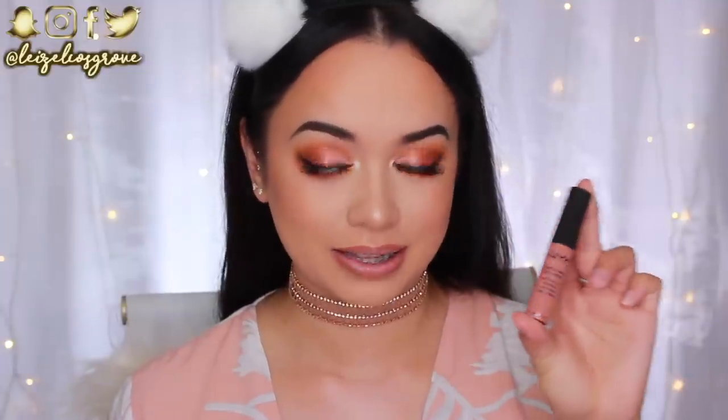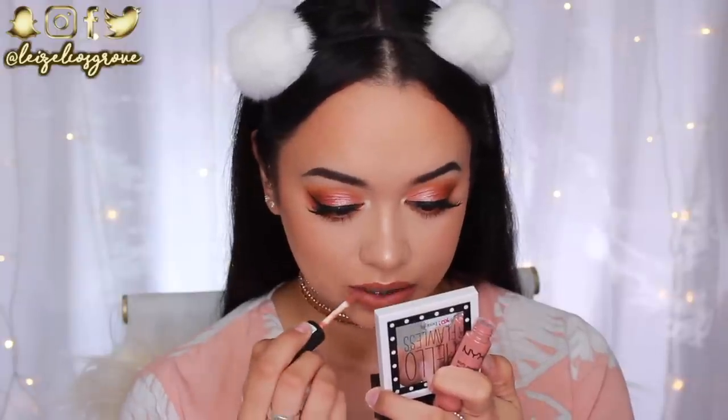Now, you guys know I'm really into my nudes. I have so many different shades of nude, but the one that I have to say was my favorite this year and the one that I use the most, and I actually have bought multiples of this throughout the year because that's how often I've used it up, is this right here. This is the NYX Soft Matte Lip Cream in the shade London. This color right here, you guys, this is like my go-to everyday lip color. I just feel like the shade suits me so much and I just use it pretty much every day.